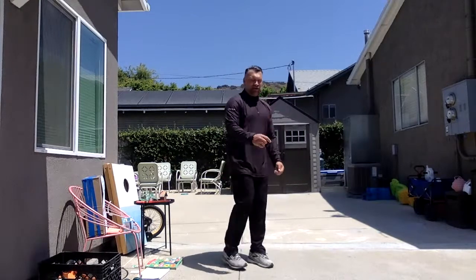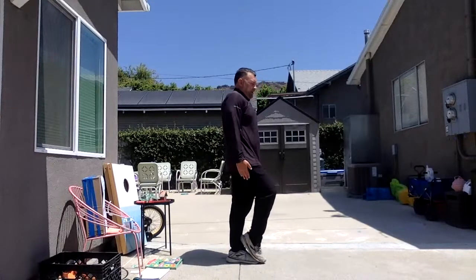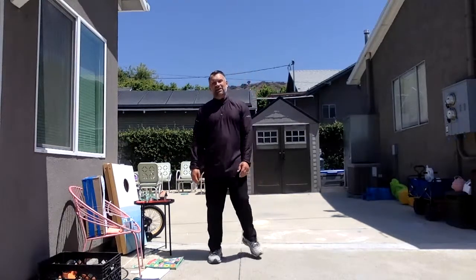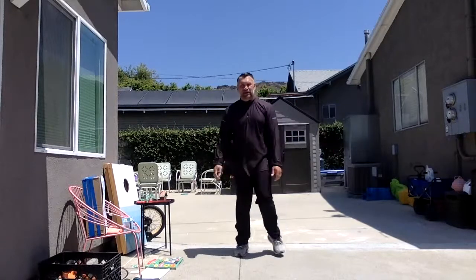A lowercase B. Okay, everybody, let's try that. Let's try Jerry's lowercase B. So we're going to keep our upper body straight and have our legs kind of bent. Okay, so that's a lowercase B. Really good job today. Shake it out. Let's just shake it out a little bit.